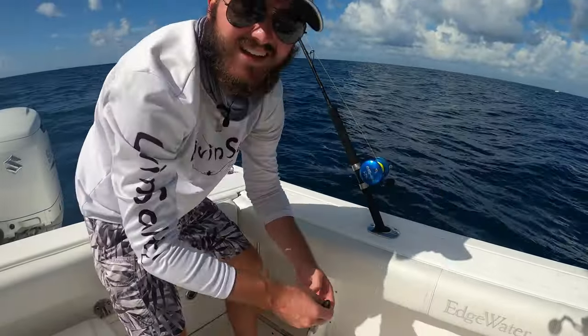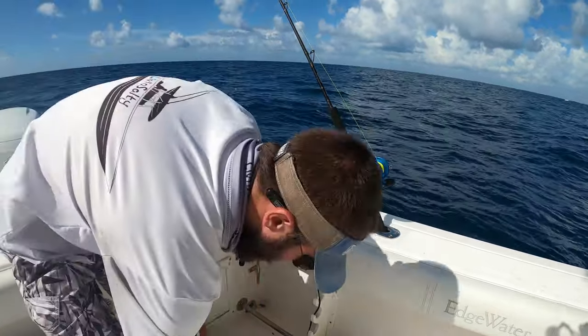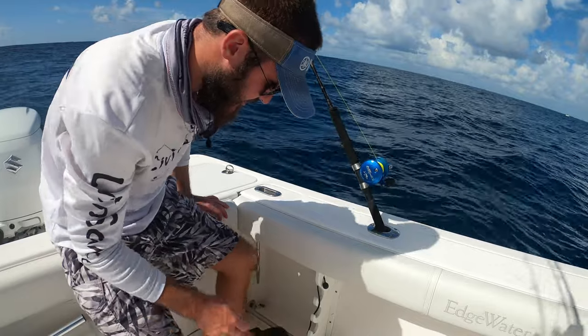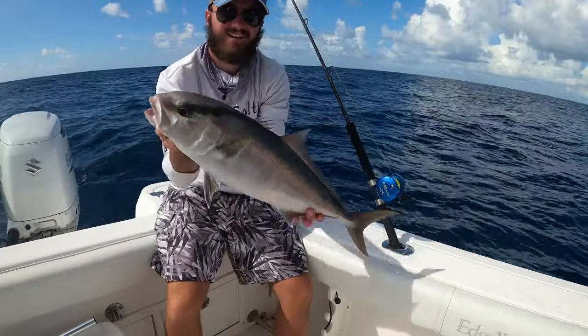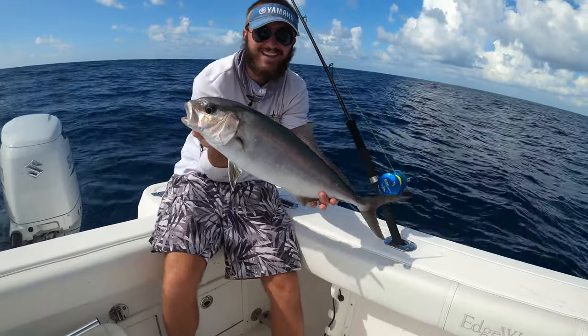Yep, measures 20 inches, guys. Lesser amberjack, that means it's a keeper right there. Nice job. First pole bend, first fish in the boat. Here we go, guys, first fish in the boat right there, lesser amberjack going in the cooler.